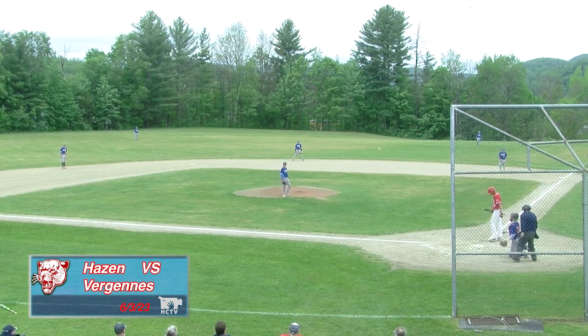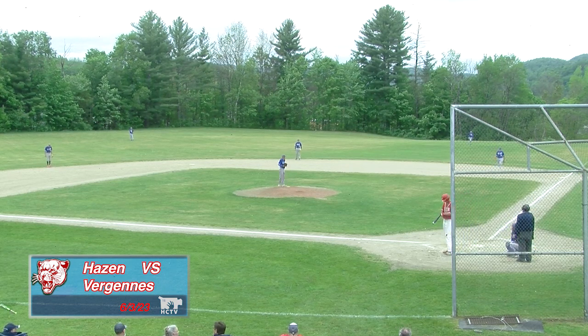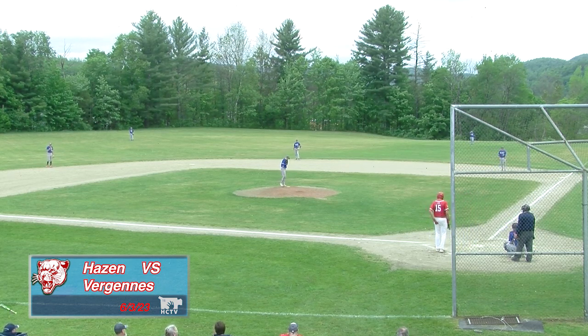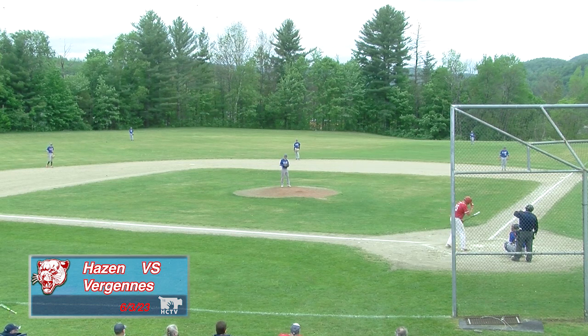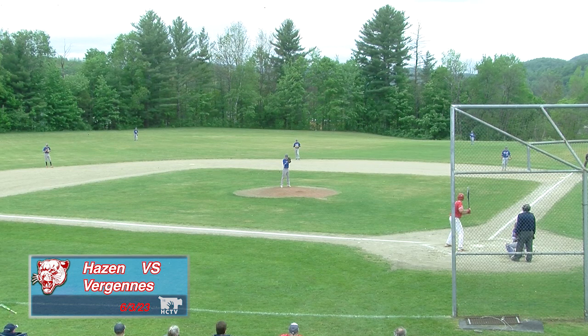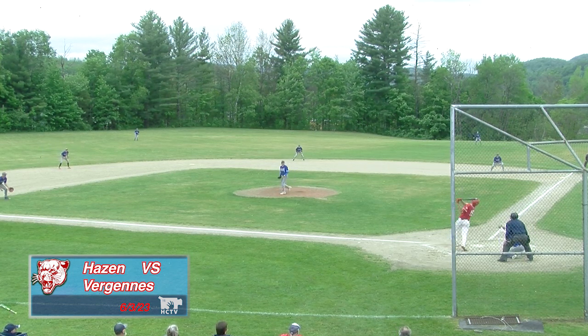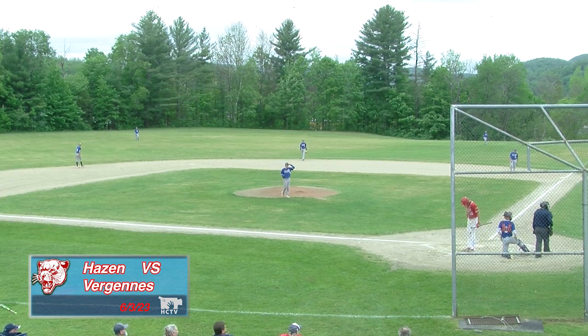Outside for a ball, 3-2 now. Count runs full to Rivard. Kimball on the mound. He's pitched a pretty good game for the Commodores, folks. Kimball's going to kick and fire. And Rivard again doing a nice job to protect and foul it off.